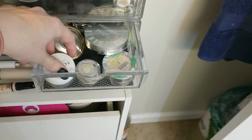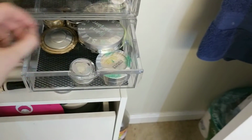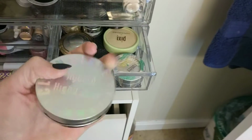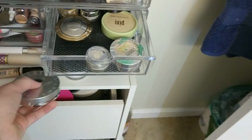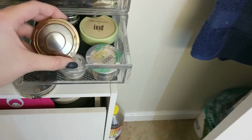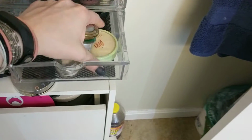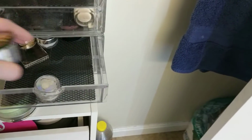I'm also going to take pretty much all of these out. Let me just see. This is really nice. This is in Rosario Glow. This is from Clean Slate Cosmetics. Highly recommend you guys check them out. This Becca one is good. This one's good. Aspen Ovard, I used a bunch of times.